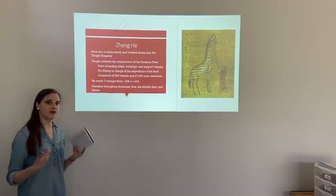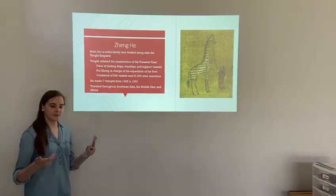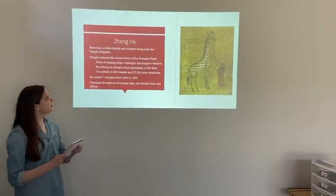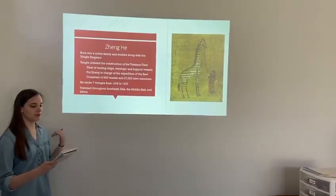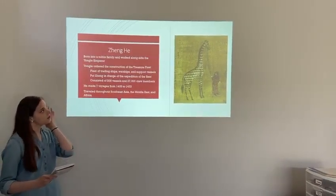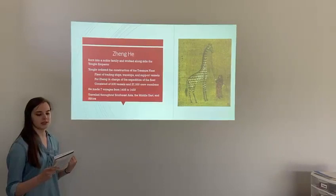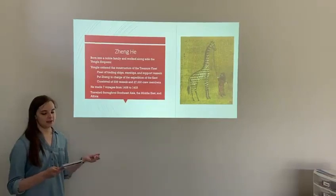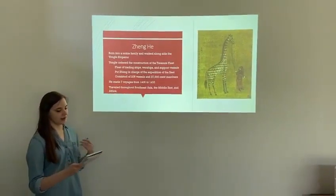Yongle ordered the construction of a treasure fleet, which were several boats made to deliver different goods and bring back goods from different lands. The fleet was made up of trading ships, warships, and support vessels, and he put Zheng in charge of all of them. In total, there were 208 vessels or ships, and there were 27,800 crew members. Zheng and his crew made 7 voyages from 1405 to 1433.